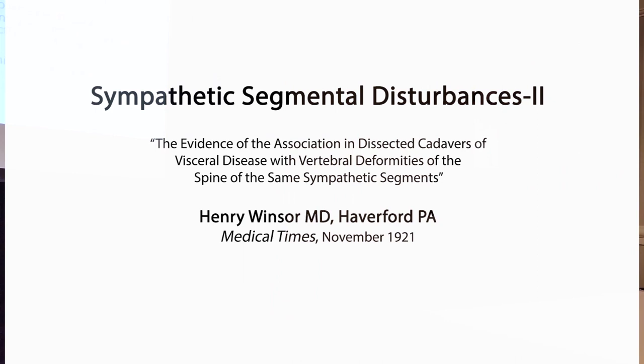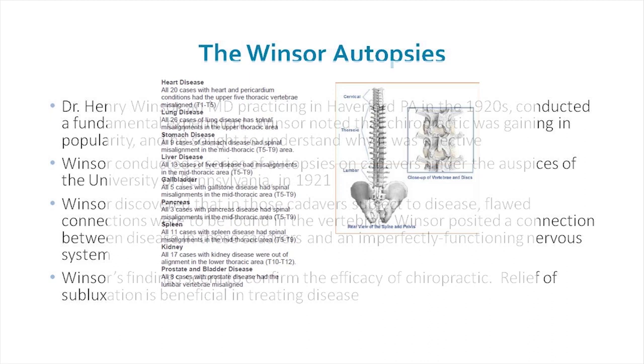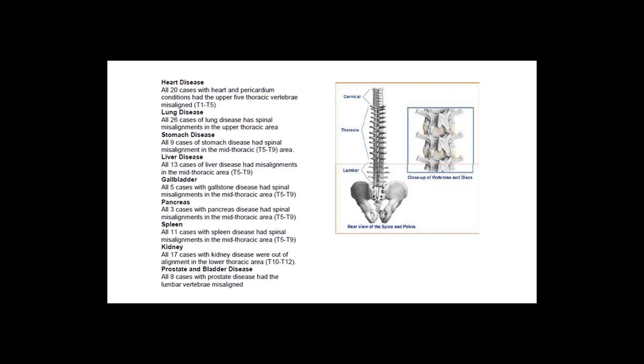Back in the 1920s, Dr. Henry Windsor, a medical doctor, was conducting some experiments. He was noting that chiropractic was gaining popularity, and he wanted to know why. So he conducted a series of autopsies on cadavers under the auspices of the University of Pennsylvania in 1921. He discovered that in those cadavers that had diseases, he found flawed connections in the vertebral column in association with the spinal level. There's an aberration. If we have a problem in that spinal level, then we can have a disease in that organ system. So his findings seem to confirm that if we treat the spine and take blocks out of the spinal column, the nervous system runs more efficiently. You can have relief from what we called subluxations back then, and then disease processes are minimized.